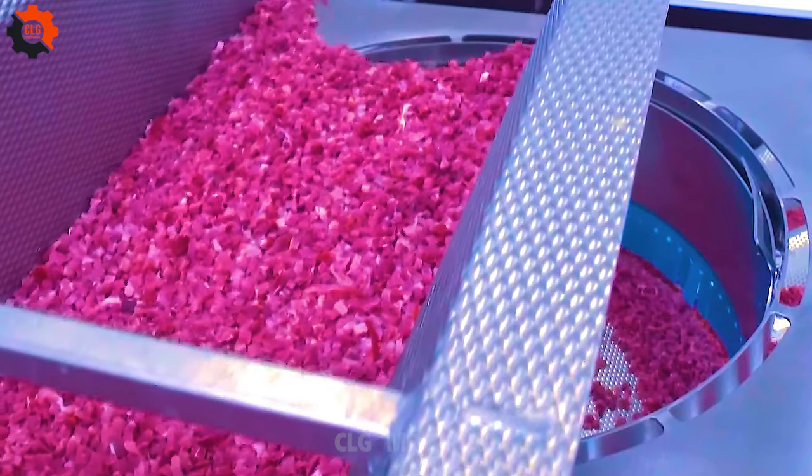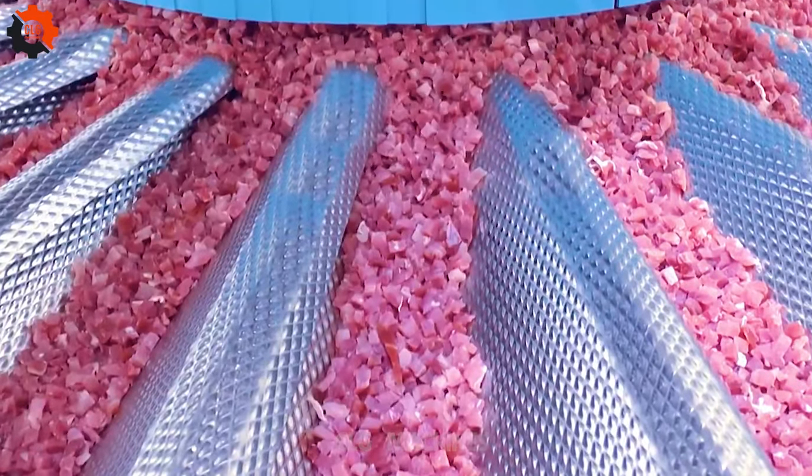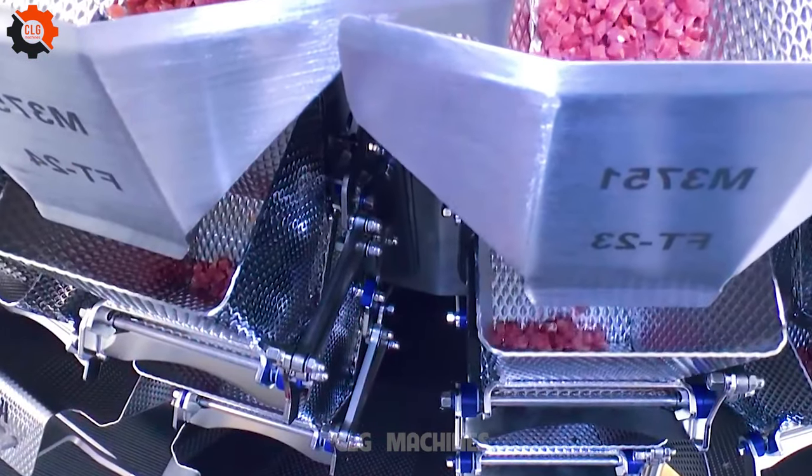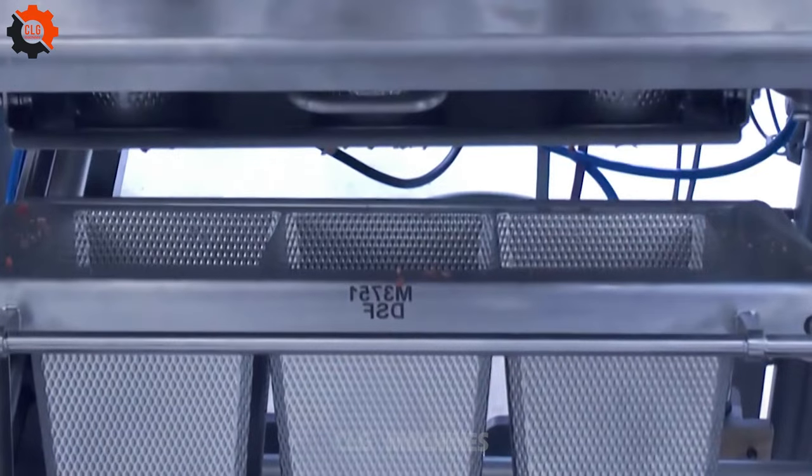Diced ham is a versatile ingredient commonly used in a variety of dishes, including omelets, soups, salads, casseroles, and pasta dishes. Diced ham is pre-cut into small, uniform pieces, making it convenient for cooking and adding flavor to dishes without the need for additional chopping or preparation.